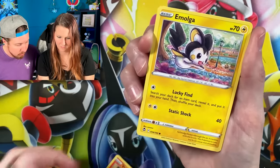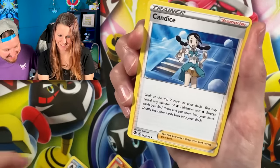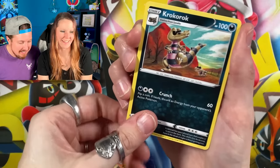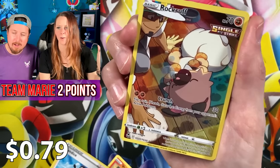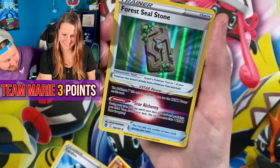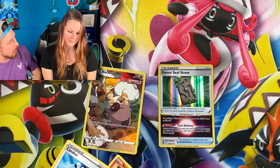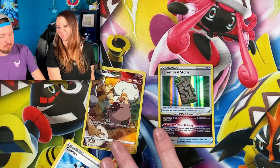Ooh, Tomokazu artwork once again. I don't see anything. We got... That's not Superstar. Energy! Thank you! There you go. I wanted it to be a Superstar so bad. Candace. Oh, no! Followed by Rock... Oh, and a holo rare! 3 points. 3 points for you.